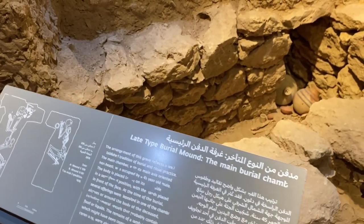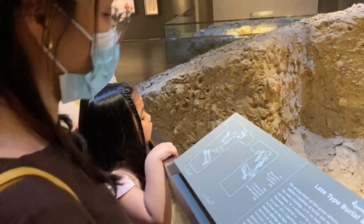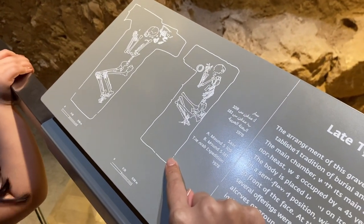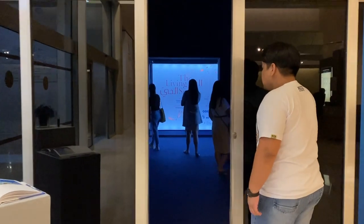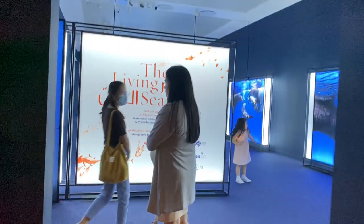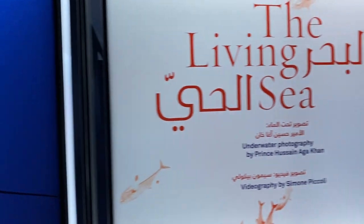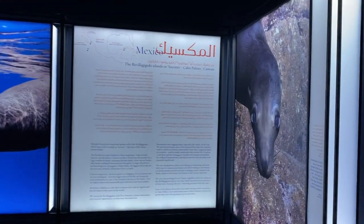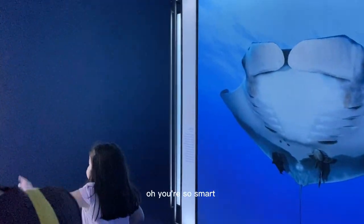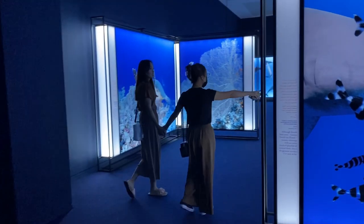Go in the other side, Lizzie. Ooh, and there's spots. So that's how they sleep. Oh, it's open to public. Stingray. What's under the stingray? Oh, you're so smart naman. It's a stingray.